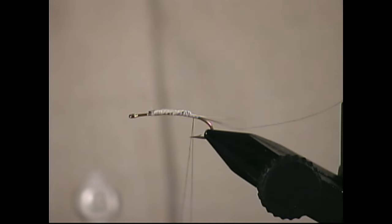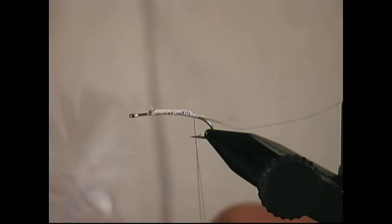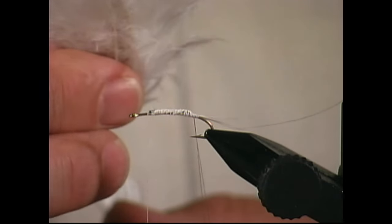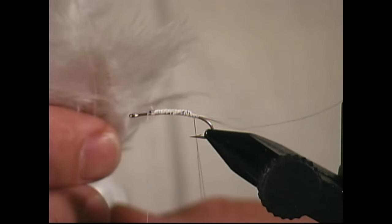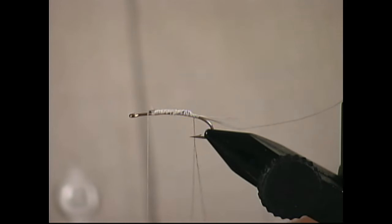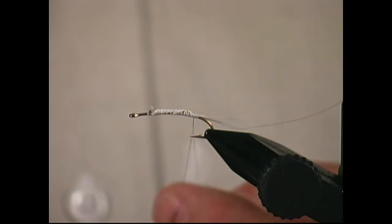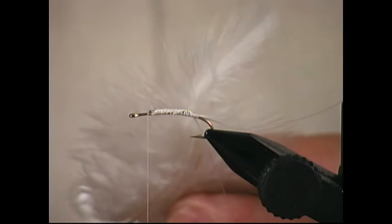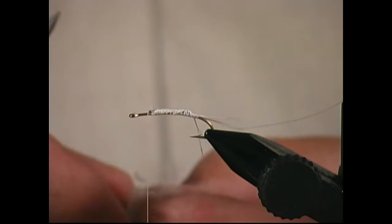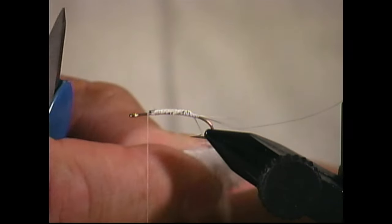Now we have this loop back here. We're just going to hold that with the tool. And in preparing to do this, we've learned a couple of things. You need a fuzzy kind of a piece of marabou, not any of that long stringy stuff, because it's a lot easier to get that fuzzy stuff into the dubbing loop. So let me pull this up. We'll just hold the feather and trim a piece away from the stem. Don't let go of it. Stick it right into the dubbing loop.